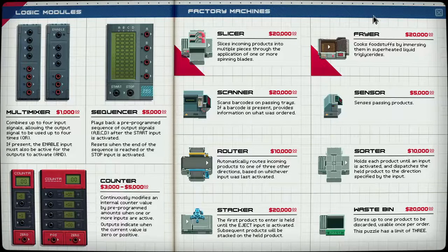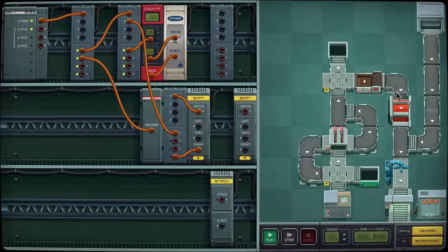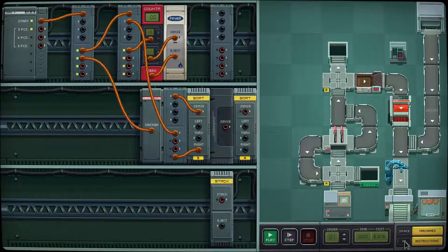Well, okay, we need somewhere a counter of how many things we still want. Does this have to be a sorter? Would it be better if it was a conveyor belt and a sensor? It seems like it would be, right? Because they cost the same amount of money, and I think the wiring is a little bit more complicated the other way around, because you have to feed it back into itself or something.